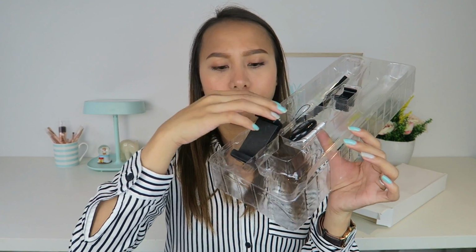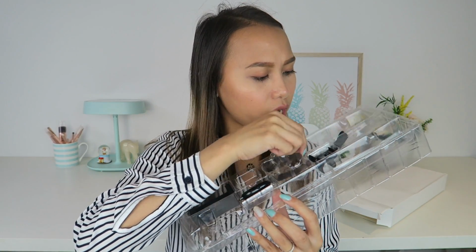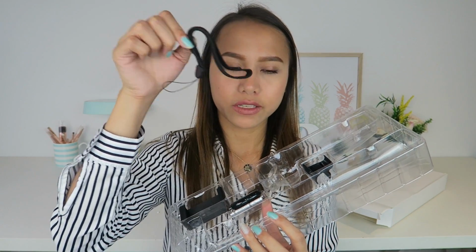And then this where you can put your phone. Ito, I actually do not know what this one is for. But yeah, we have that. And then we have this strap as well.